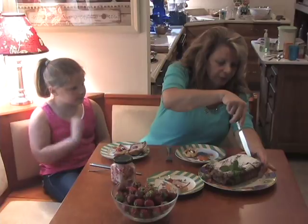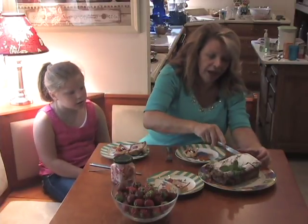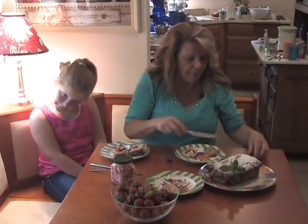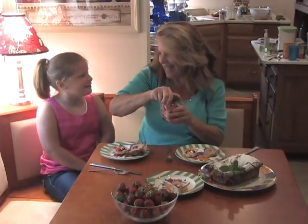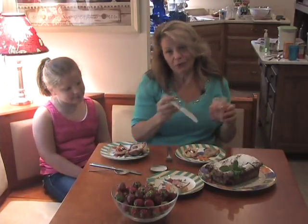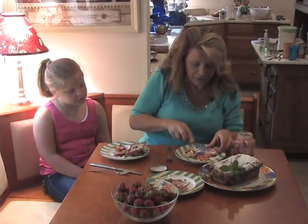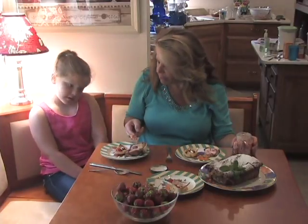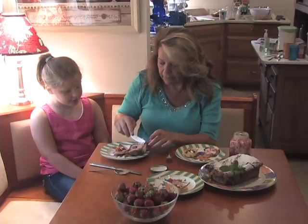I'm going to just take a little piece. Now, I put some powdered sugar on here, Caitlin. You don't have to put powdered sugar on it if you don't want to. But you should. It's a nice taste. All right, I say we put some strawberry butter on here. Ooh, that looks good. Just think, we made this all by ourselves today. Can you believe that? Do you want strawberry butter on yours? No, I'm good. You sure? You want to try just a little piece? Okay.